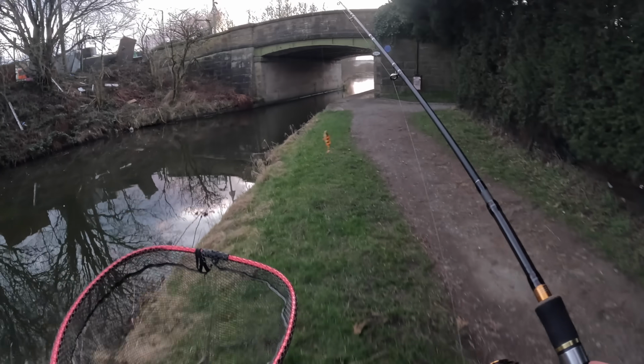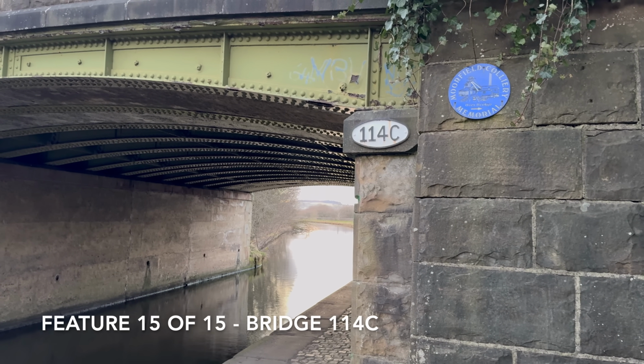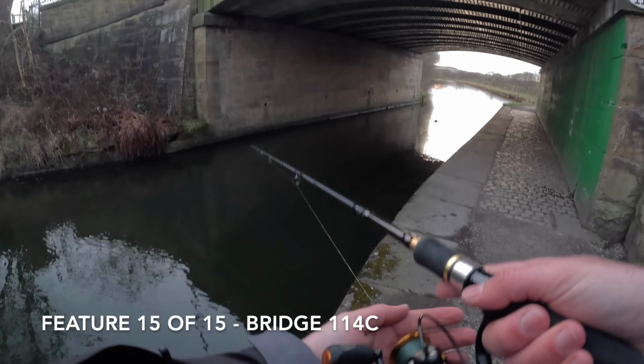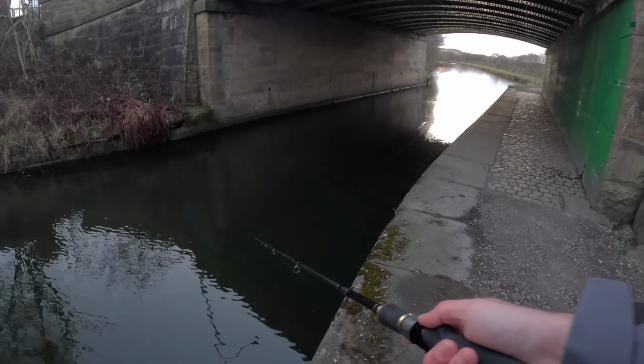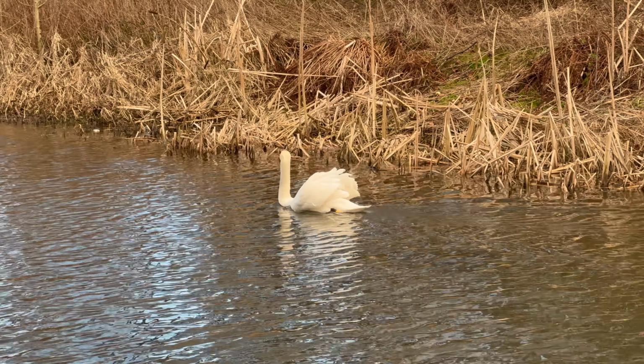And then that brings us to the end of the stretch. Bridge 114C. Oh, it is really not my day today. Literally, of the 4 pike that have gone for my lure, I've only caught one of them, and it's been completely my fault.